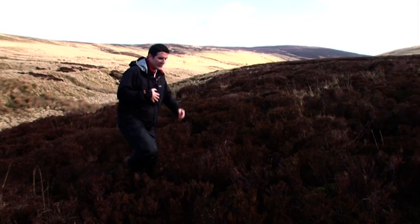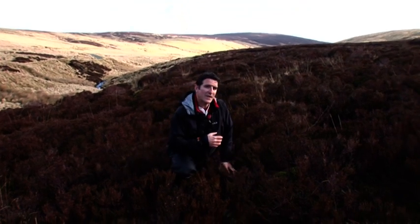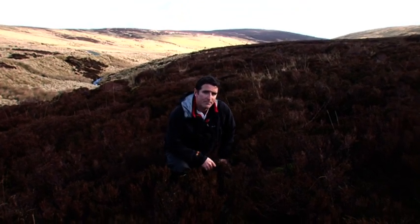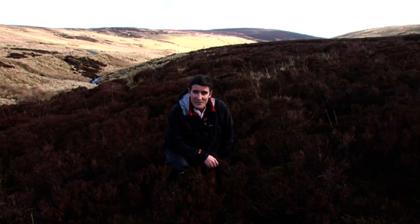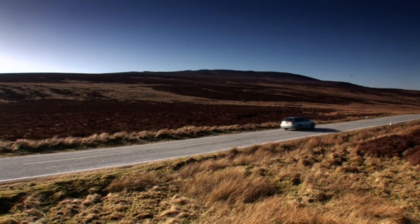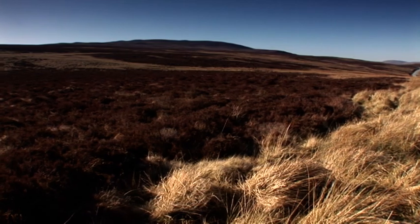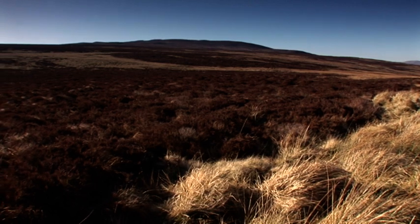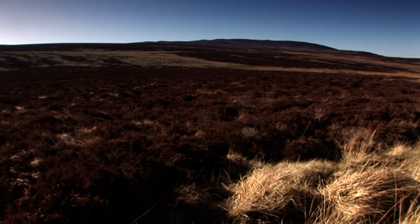When a blanket bog is still laying down layers of peat, like this one here, then it's known as an actively growing blanket bog. And these areas are given priority habitat status by the EC Habitats Directive. Why? Because actively growing blanket bog like this is exceedingly rare. Large areas of this habitat are becoming degraded. When this happens, the bog stops laying down peat and no longer supports the same diversity of plants and animals.